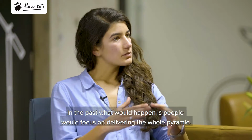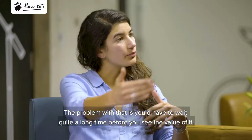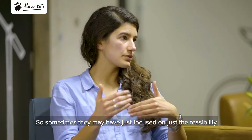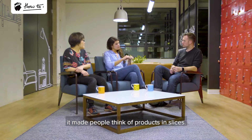The thing is, in the past, people would focus on delivering this whole pyramid, or whatever shape it was, square, whatever, but in this case we're thinking of a pyramid. The problem with that is that you'd have to wait quite a long time before you see the value of it. And sometimes they wouldn't cover all layers either, so they might have focused on just the feasibility and the valuable part of it as opposed to the rest. So what happened is when Lean Agile was introduced in different methodologies, it made people think of products as slices.